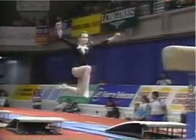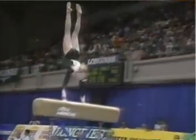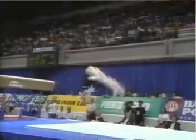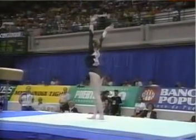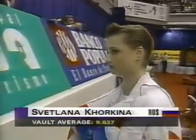Watch this. It's a half twist off the horse. This is basically the afterflight of her previous vault into a back somersault in pike position. Much better vault. Khorkina's second vault earns a 9.612 for an overall average of 9.637.